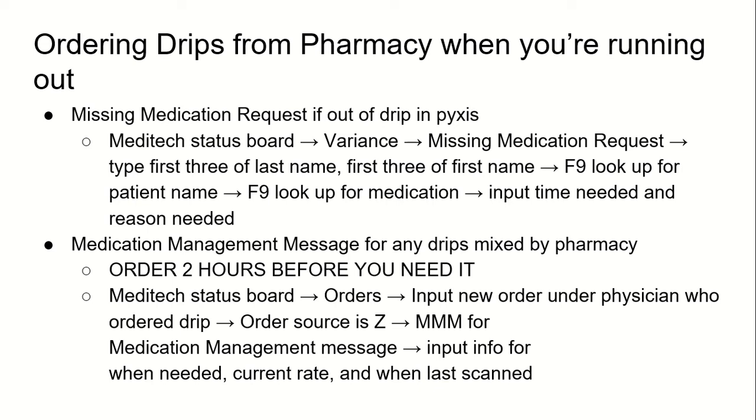As far as putting in these orders, this is like an order from a physician. So you'll go to Meditech status board, go to orders, and put a new order under the physician who ordered the drip. The order source is Z for Z processes. You would then type in MMM. This stands for Medication Management Message. Input the info for when you need it, the current rate, and when the last one was scanned, and pharmacy will deliver it.